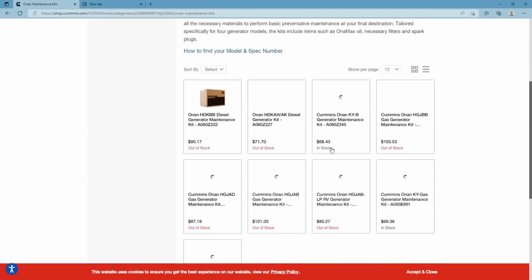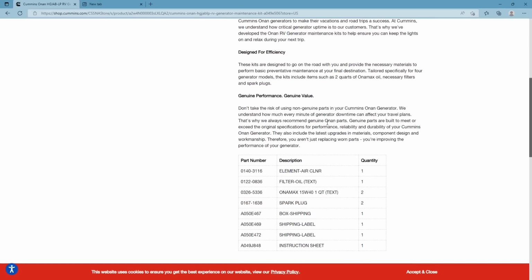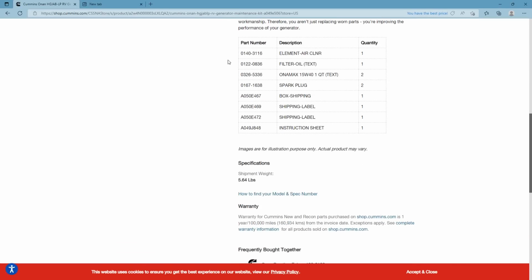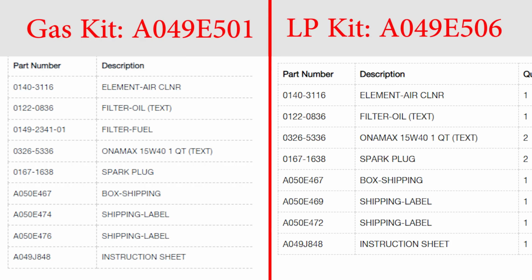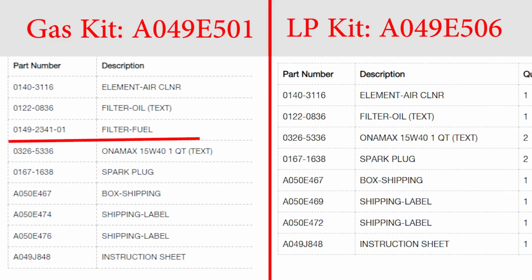So on their website, they actually have the HGJAB model LP right next to the HGJAB model gasoline. Well, when you click on those, it gives you a parts list of all the parts for the maintenance kit. So I started cross-referencing them. The parts are exactly the same. The air cleaner is the same part number. The spark plugs are the same part number. The oil filter is the same part number. The only difference is the gasoline version has a fuel filter and the LP one does not.